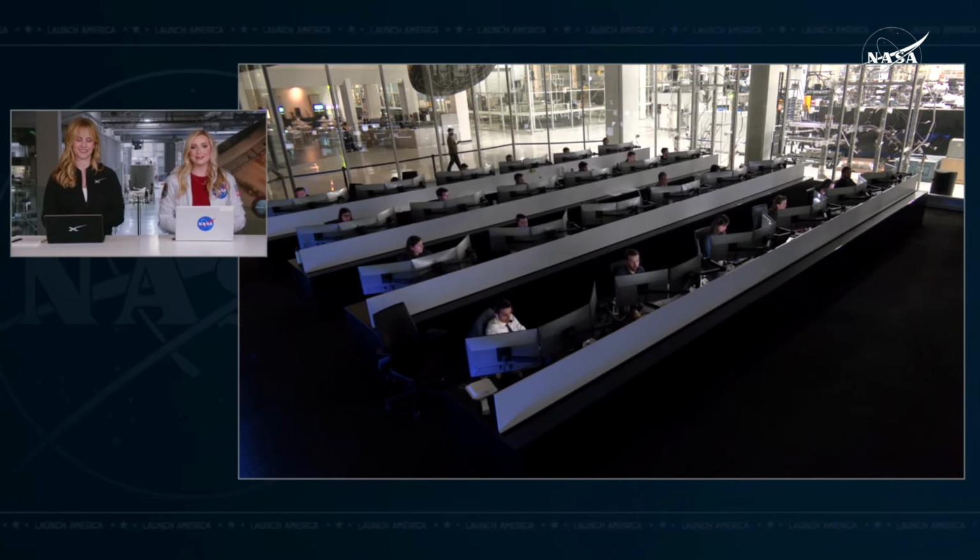Deorbit sequence start. And there you heard it. That is great news. So that call out indicates that the entire sequence, some of those events Sandra just mentioned, is now beginning. So it's not necessarily the deorbit burn. It's a little confusing there. It is the deorbit sequence as a whole.